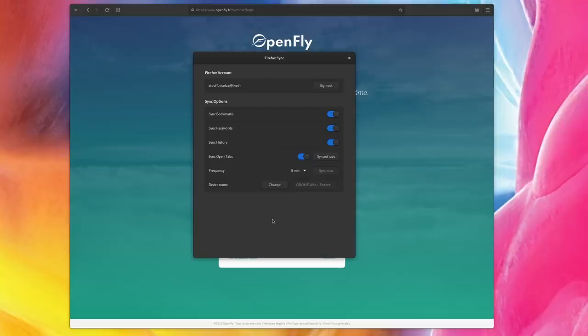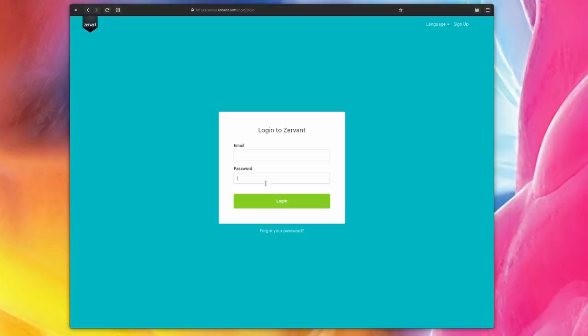Now, the real issue is that Epiphany doesn't really fill login forms on a lot of websites. On my accounting software, it doesn't fill either of the fields, login or password.